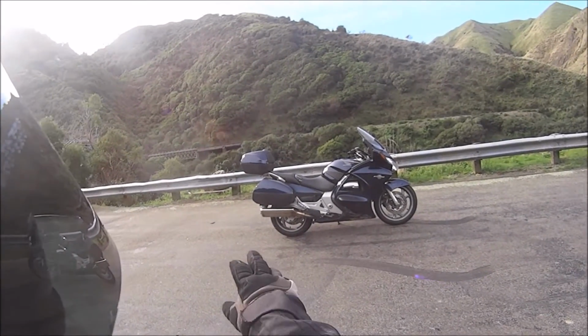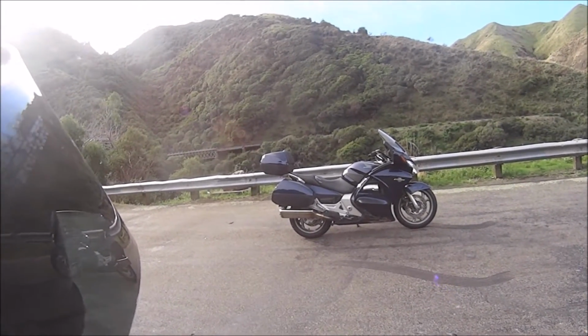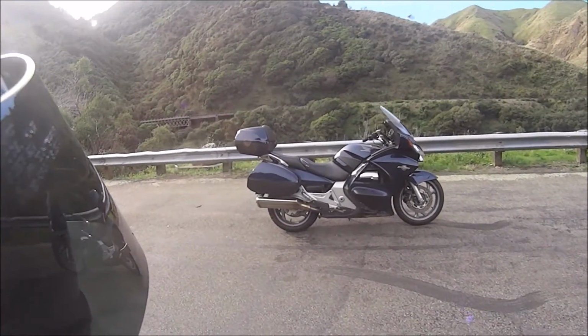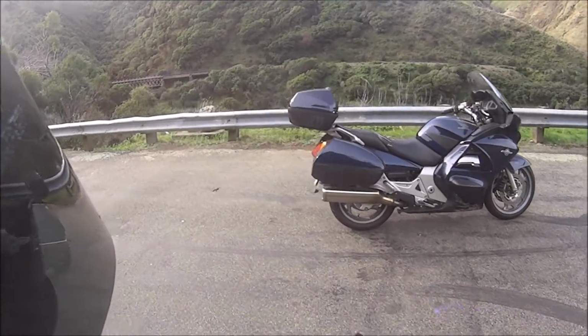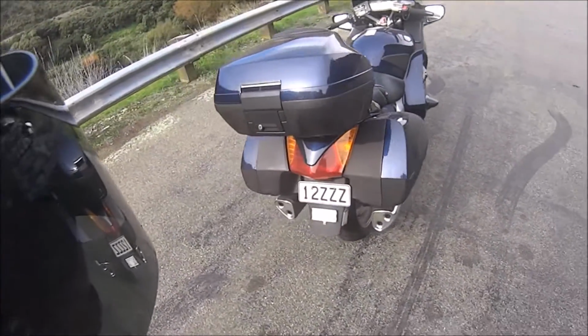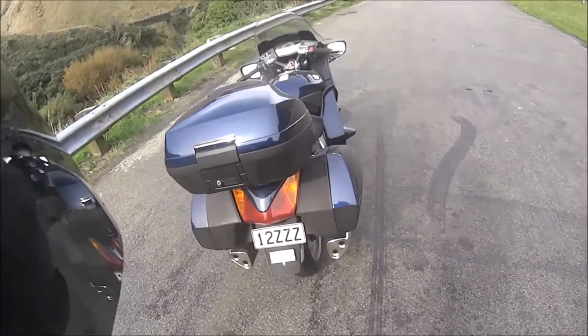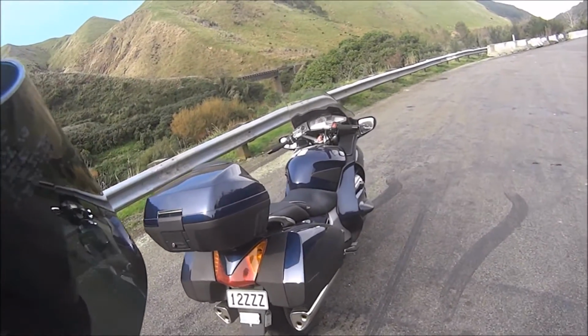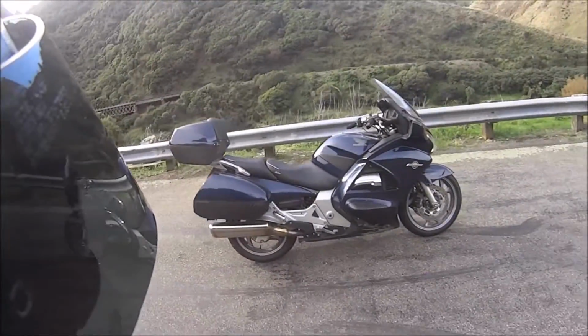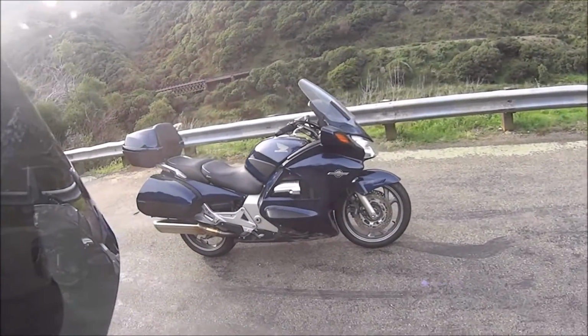It comes standard with the two panniers. Obviously someone's added a factory top box, but as I say, it's shaft driven, dual exhausts there. What year is it? 2006 with 38,000 k on the clock. It's quite a large bike, but surprisingly nimble for a large bike.